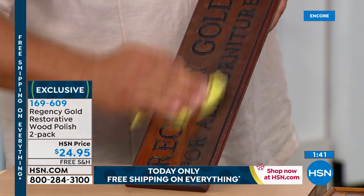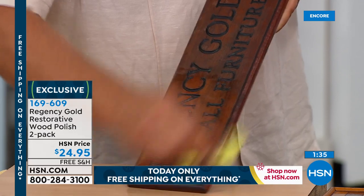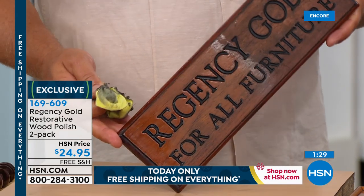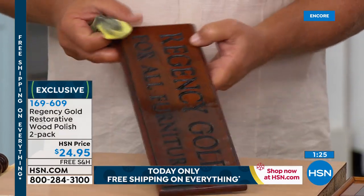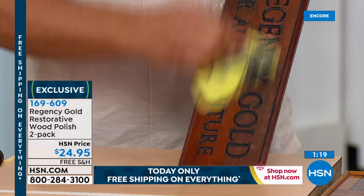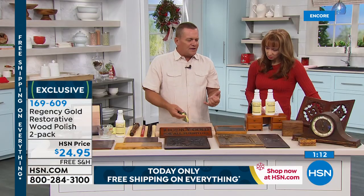And maybe you're an antiquer. Maybe you want to go to flea markets and pick up that piece of wood furniture that doesn't look so great. Or maybe it's that piece of furniture up in the attic that was handed down from a grandmother or a mother, and you've been thinking about trying to restore it. Well, before you go through stripping it all down, try Regency Gold. You might be surprised what's hiding underneath all that wax buildup and the dirt and the fingerprints and dust.